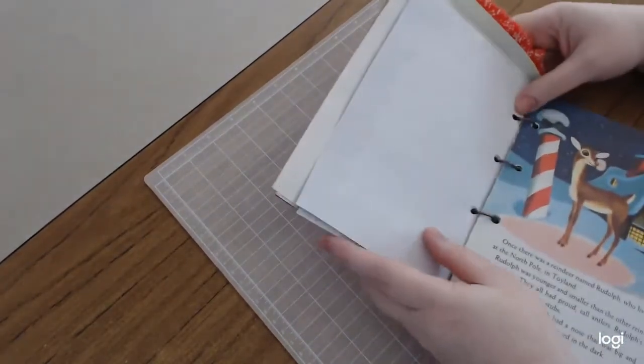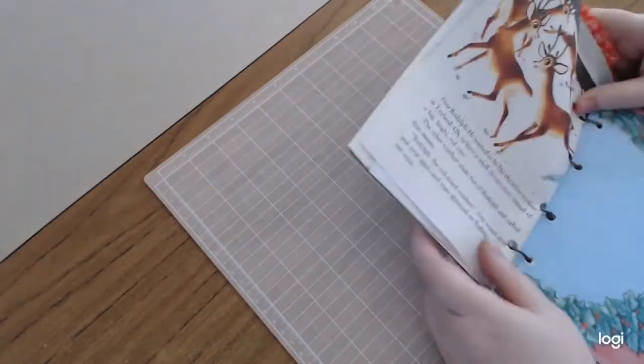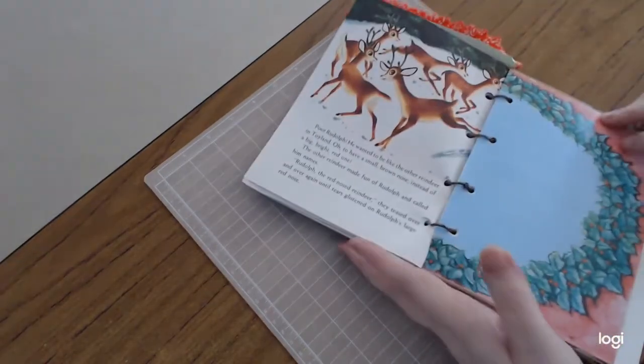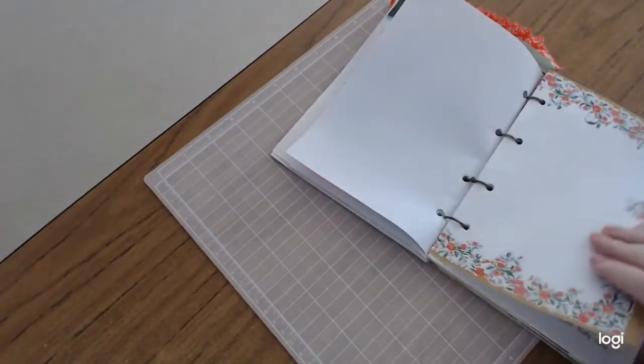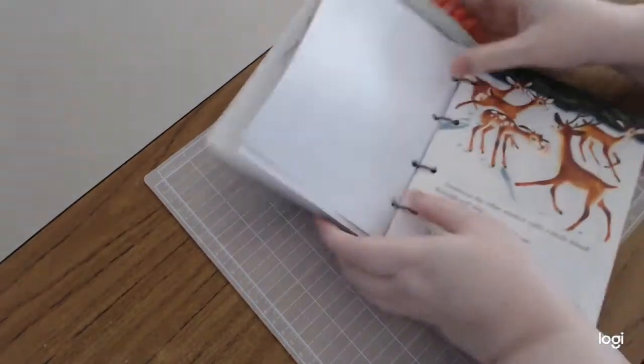I'm trying to do this without ruining anything. Okay. I just love how vintage the images are. I couldn't bring myself to cut the book up. I just couldn't do it. I just didn't feel like that would be the right thing for this particular book. It's just too beautiful with the images, and I like the actual thing of you've got these extra pages, but then you have this story in between the pages. So I thought that was really cool.